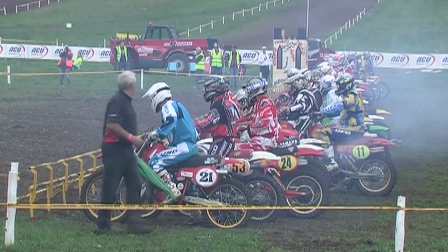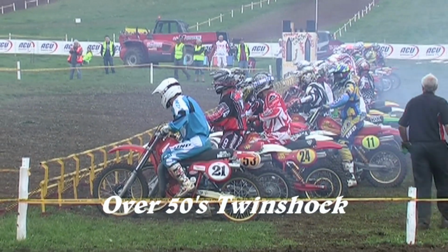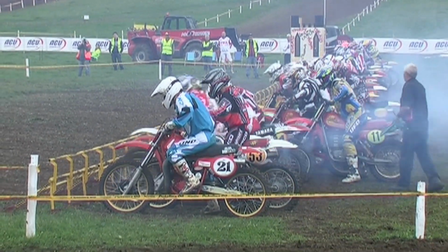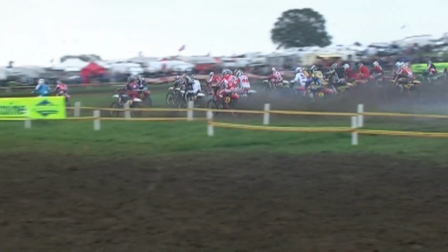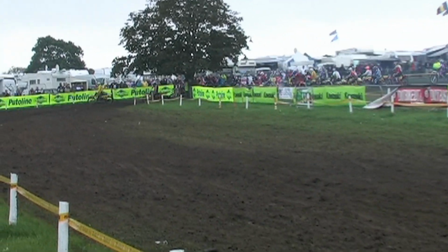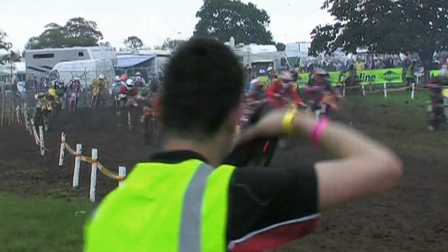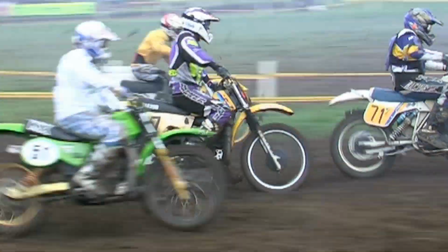Okay, next up we're moving on to the twin shock over 50s class. Everybody appears to be lined up and good to go. Looks like the start marshal's telling the rider to get closer to the gate. So as they leave the line, make their way into turn 1 at the famous Farleigh Castle tree. Looks like we've got a faller into turn 1 there, but it looks like he's still okay.